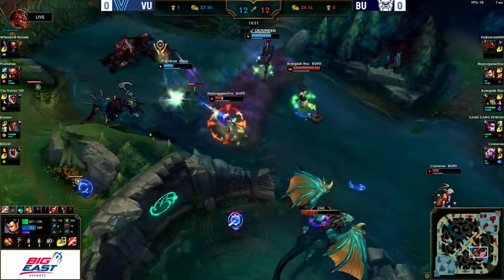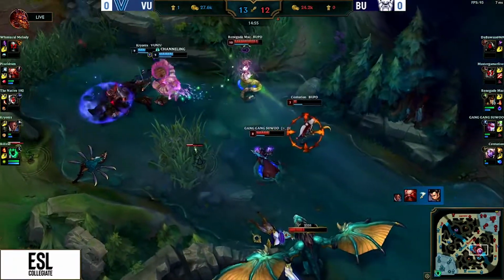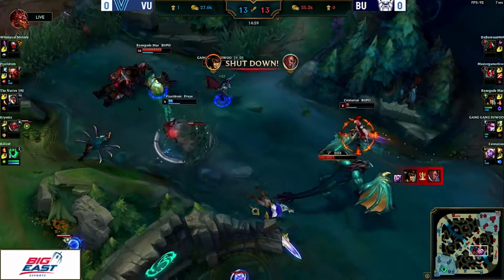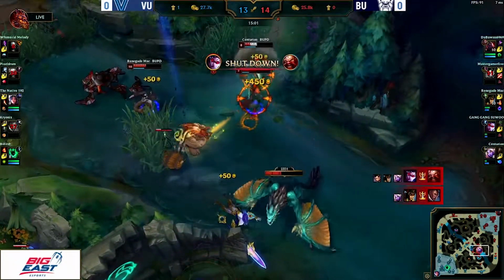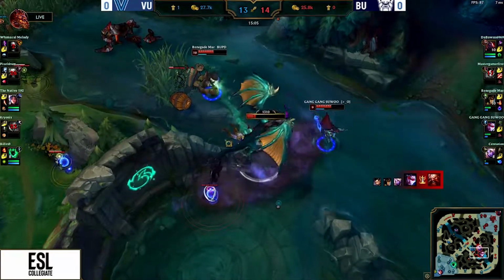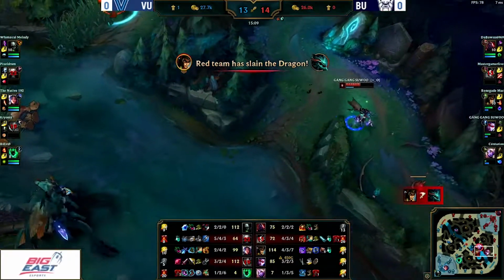Yeah. And here goes the fight here. Master Gamer biting off more than he could chew. Cryonix picking up a kill. Renegade Mac trying to pick up the kill as well. Centurion trying to help out, but the Dragon might have him for dinner. No. The kill does get picked up by Renegade Mac, and they do turn around. It's a delayed ace, a 5 for 2. And Butler, this is the fight that they needed. Great stuff there as we take another look.